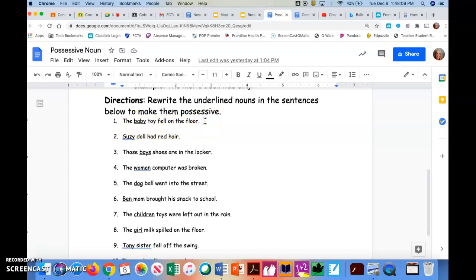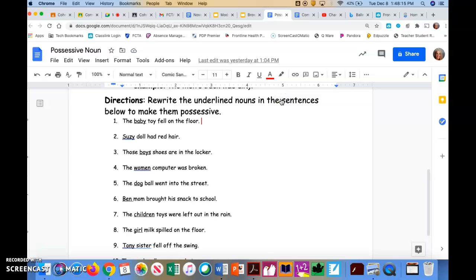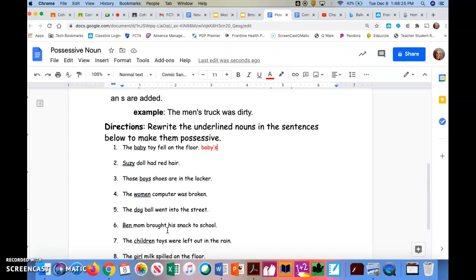So I'm going to click on the end here. I need to make baby a possessive word. I'm going to change my ink to red, and it is a singular word, which means I put an apostrophe S to make it possessive. And you will go through and do the rest of them in that manner.